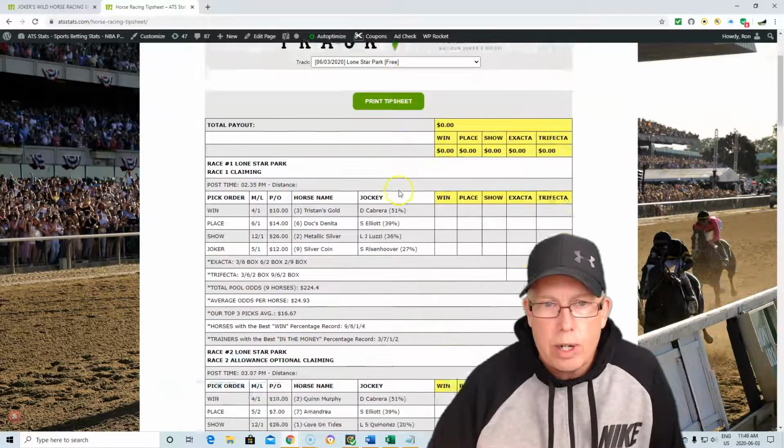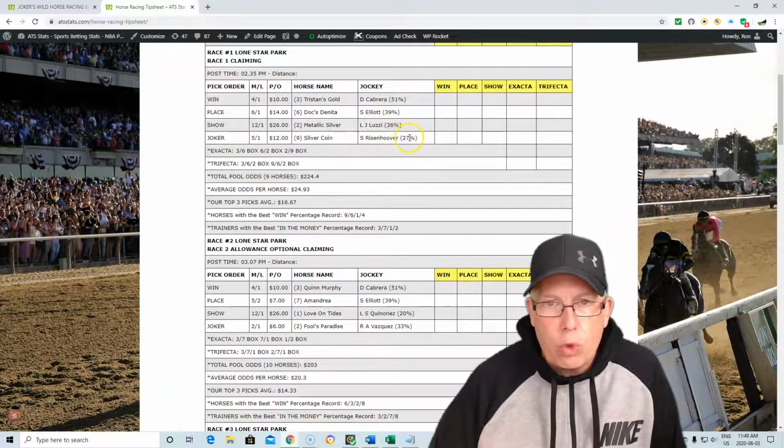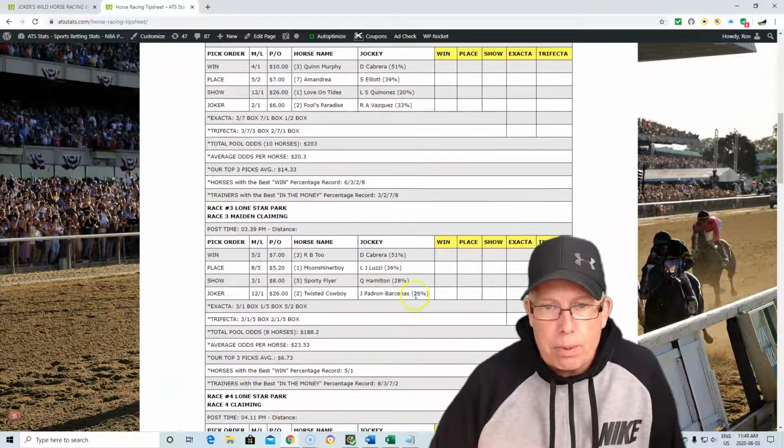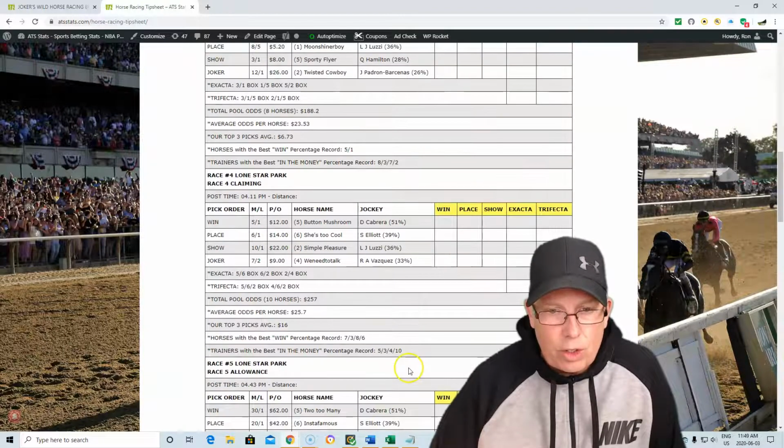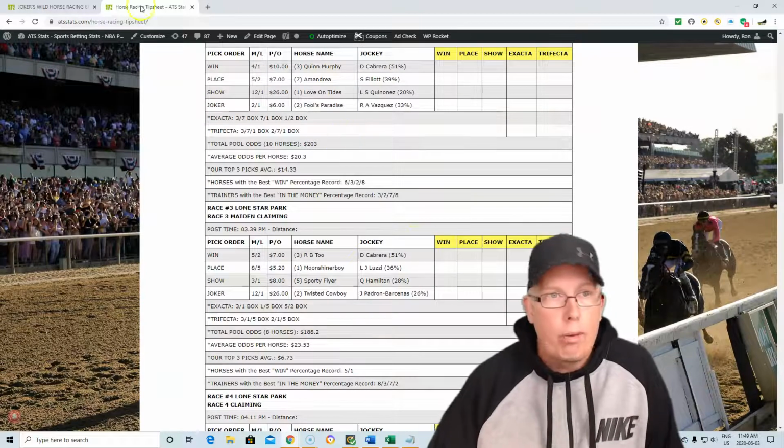So if we look at today's race number 1 at Lone Star Park, Cabrera, he's been very hot lately, 51% in the money. But look at our Joker's Wild percentages here. Ryzen Hoover right here, 27%. Vasquez, 33%. Padron Barcenas, 26%. Vasquez, 36%. So you see the percentage is low, higher rewards.